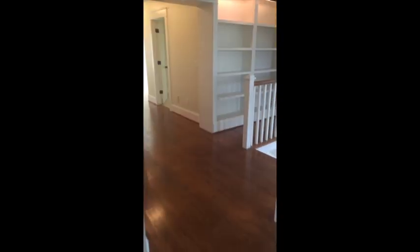Go back through to two more bedrooms on this side. Stop and check out some closets. Linen closet. These are the two bedrooms that may be able to be combined if you wanted to do a media room up here.